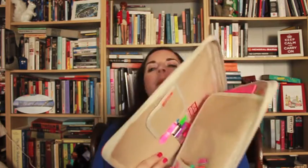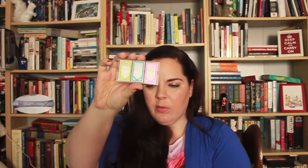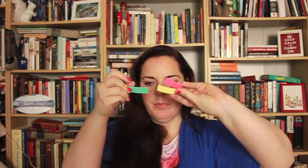And then inside the main compartment, it opens up like this. So inside I have a number of different things in different places. I have the same post-it notes. I have a number of different kinds of post-it notes. I've got these ones as well. I've got more of these, they aren't the fully adhesive, but they're the same size. And then I have a bunch of these smaller little post-it flags.